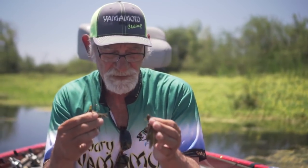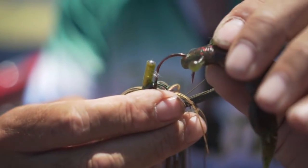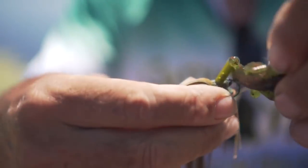Now here's a trick for those of you that complain you lose your flapping hogs all the time because the plastic's so soft. Don't thread it down through the center. Put it through the main head of that body first and slide it all the way up, and then turn it around and flip that flapping hog through.